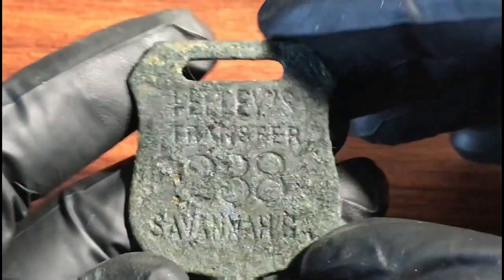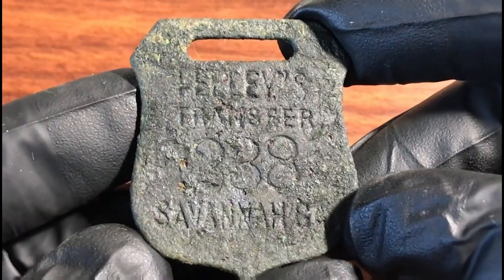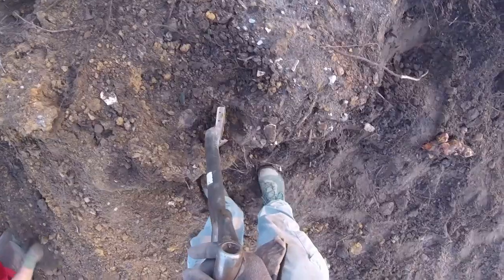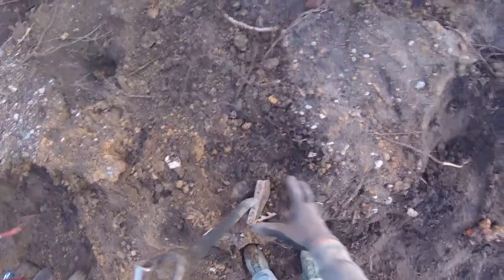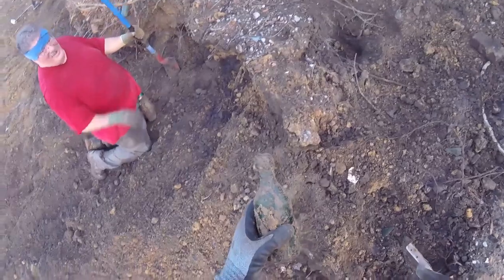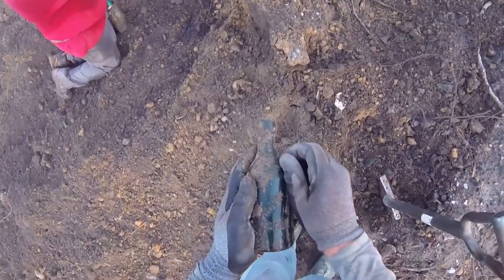So this brass shield ended up being a luggage tag. Feely's Transfer 338 Savannah, Georgia. Awesome. Yeah, they dug, they pushed this into here. This was the trash pit. There's a bottle. A full one. Unbelievable. What is it? It's the same thing you have right there, I think. Sweet. You hit it with the shovel, too. I did.